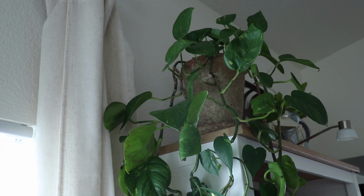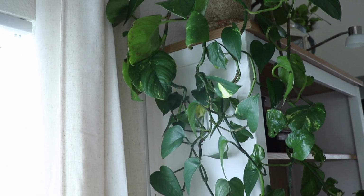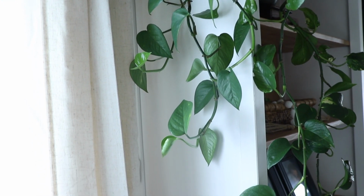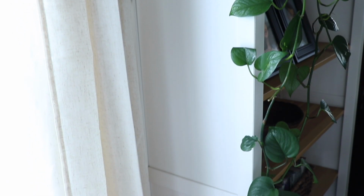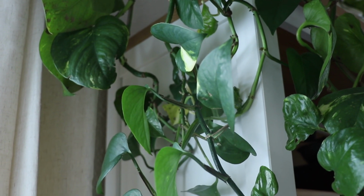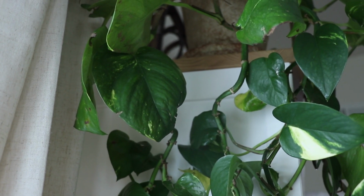This plant is awesome. I have it on the top of a bookshelf in my living room and it just keeps putting out length. Now when things get out of control, snip it. That's fine. You can either propagate some of the leaves or just trim her back and that will promote more growth at the top to make it fuller, which I would actually like this one to be fuller, so I'm kind of in the process of trimming off length and letting it shoot more energy to filling out.